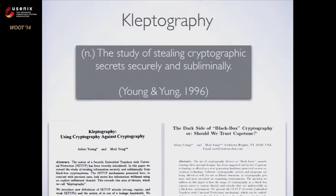What it really means is building cryptographic systems where some party who probably designed the system can steal information from it without anybody else knowing this is possible or, in fact, actually being able to do it themselves. The term was introduced by Adam Young and Moti Yung back in 1996.